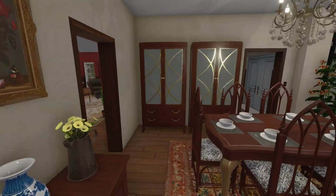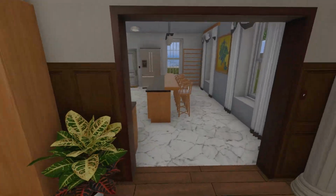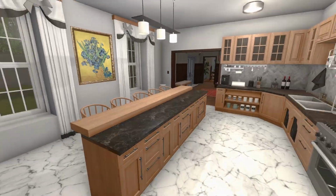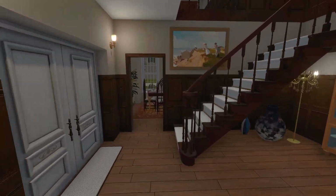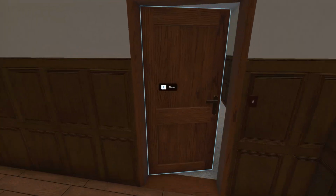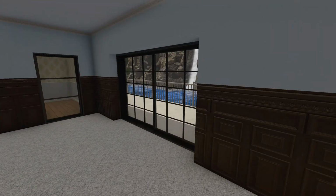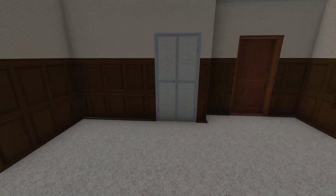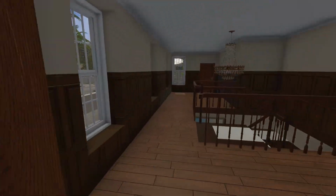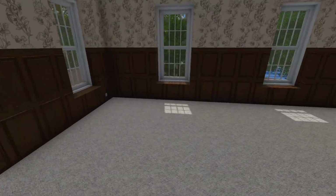So yeah, that I think means that the downstairs is now complete, I believe. Yeah, that's all the rooms in the downstairs. So now it's time to head upstairs and start working on some of these rooms. We have 3 bedrooms altogether. We've got this one that has a closet and a bathroom and a balcony. We've got this one that has a much smaller closet and a bathroom. And then we have this one down here that's just a big open room with no closet.